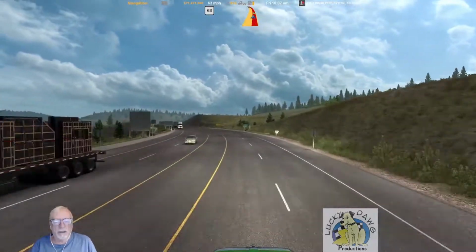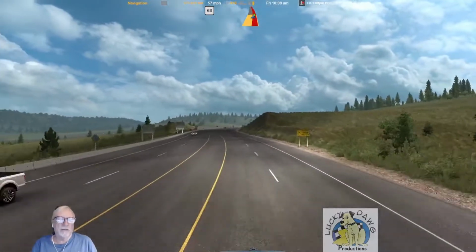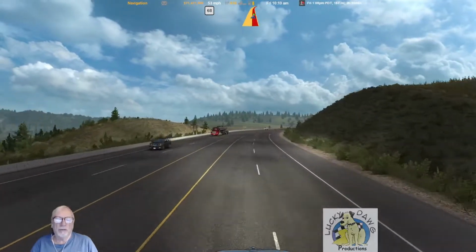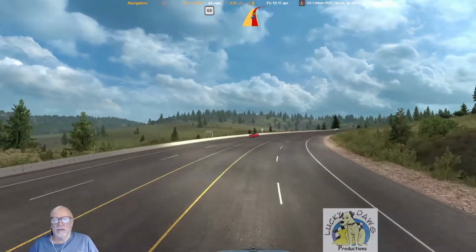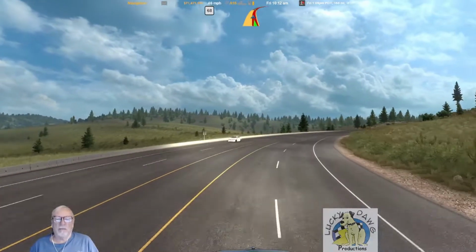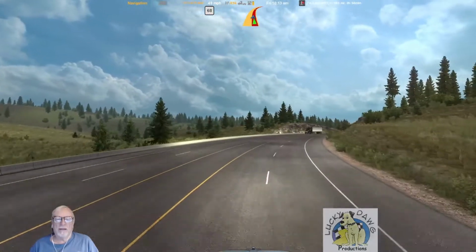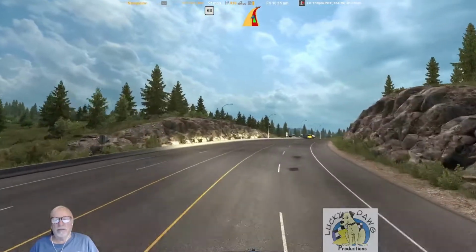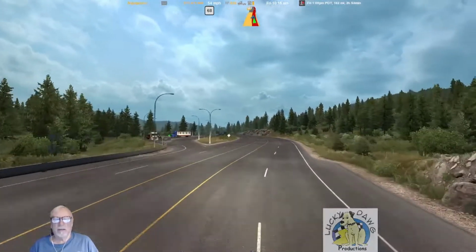Yesterday I was doing a load up here in Canada, and boy, I got on this hill. I was pulling heavy equipment, like a big bulldozer on a double trailer. There's a boat. And boy, it bogged me down. About 15 mile an hour is all I could go up that hill. But the Caterpillar V8 was just humming along. It made it, did a good job.